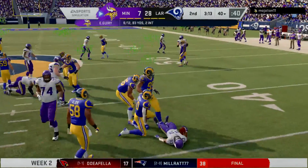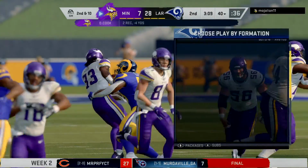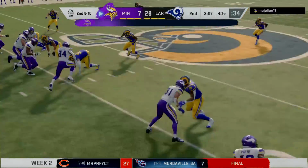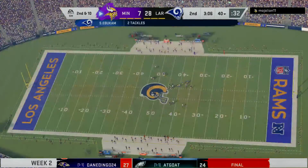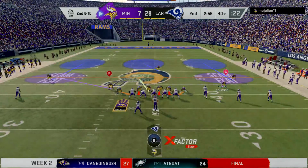Yeah, boy, this defense again really making things tough on him as they stop him for no gain. Perfectly designed blitz right there. They took that one from the grease board to the field because they were able to free up their linebacker to get into the backfield and spill the play.